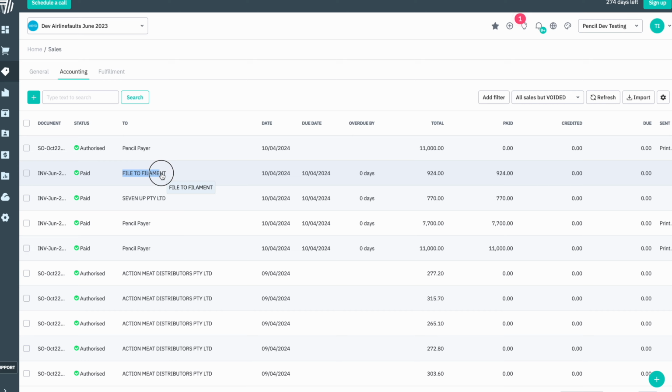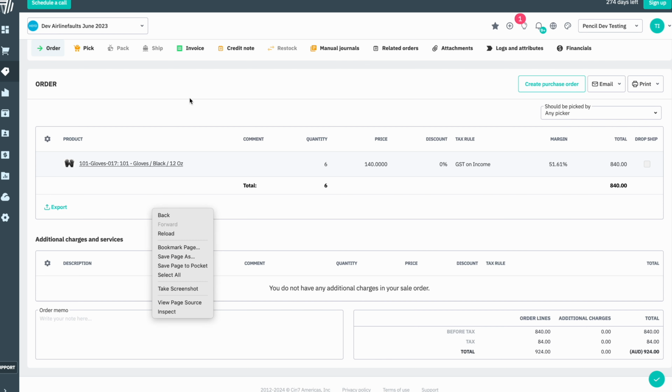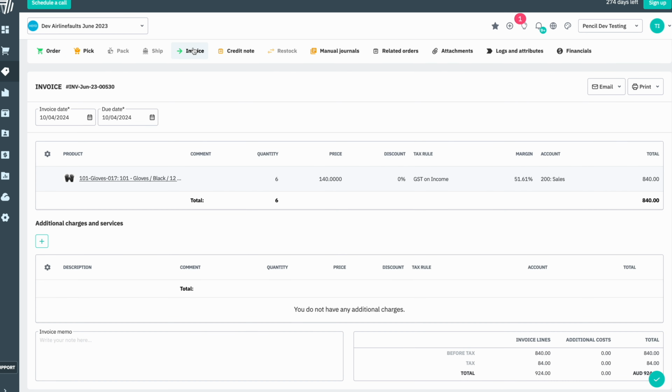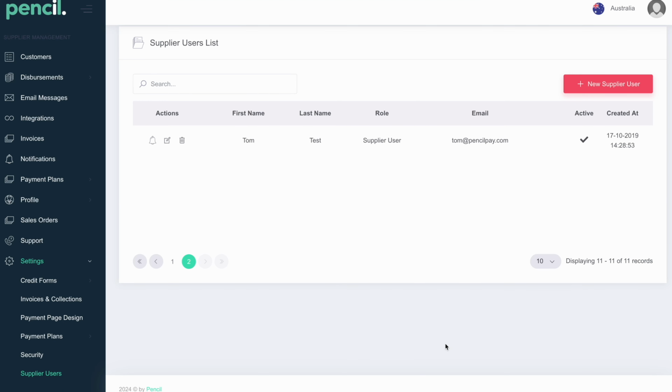So then I'm going to go and open up the sale itself. That'll open up with the order, and then I'll just click on the invoice. Then once I'm in that screen, I'll scroll all the way to the bottom, and you'll see the sale is attached to the invoice itself. So now the order's been placed and the payment's been taken.